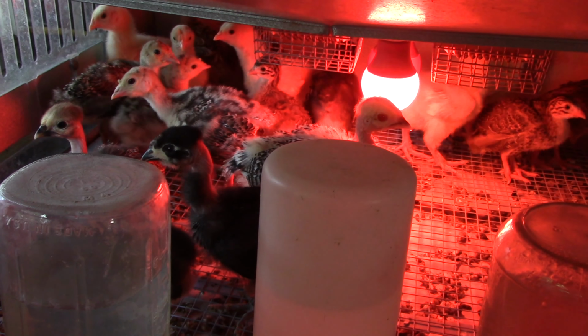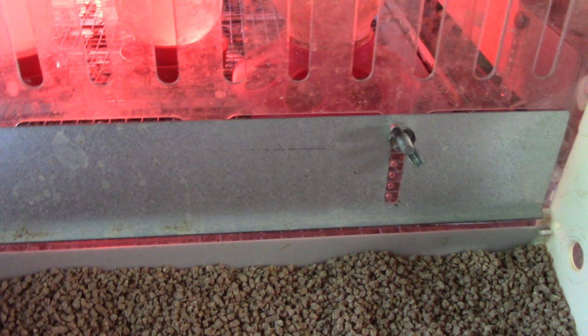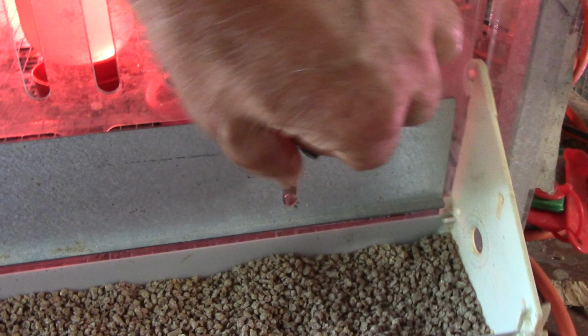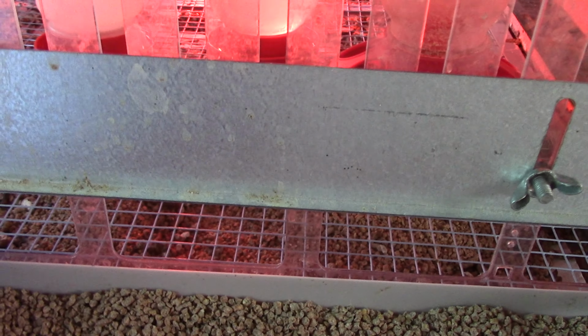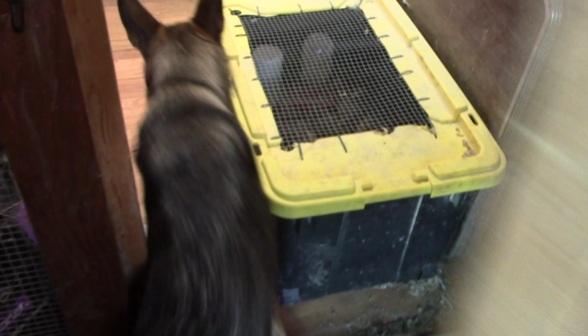Came out here today and I had left this plate open for them to eat. And one of the guineas got out. I'm a bobwhite girl, I'm a big bobwhite.